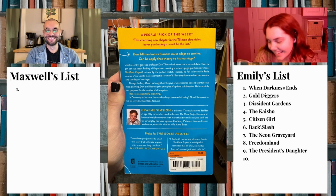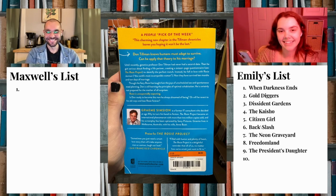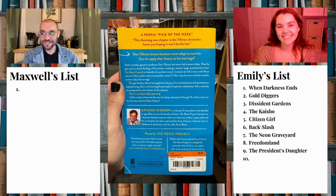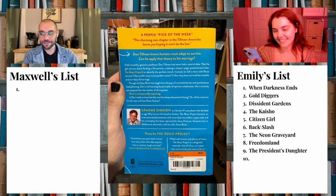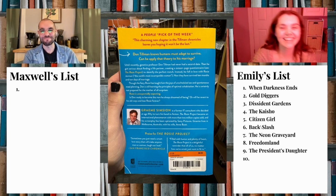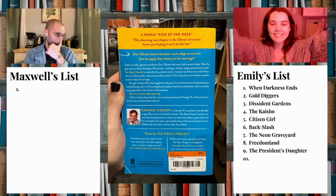Spontaneous meal planning. Let's meal plan right now. I feel like unscheduled meal planning and spontaneous sex makes a lot more sense than unscheduled sex and spontaneous meal planning. Absolutely.